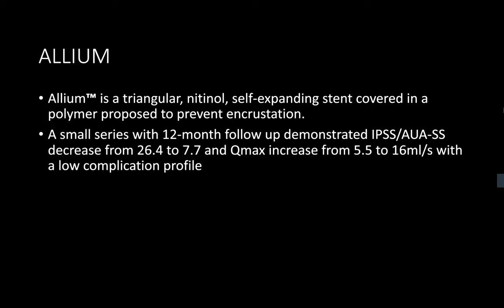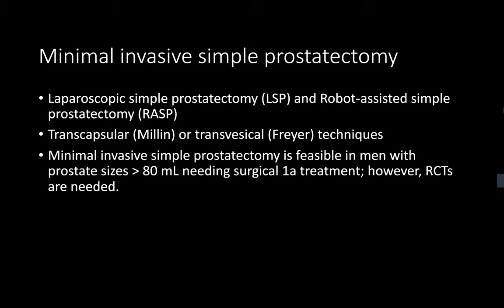What about simple prostatectomy? So simple prostatectomy is an option for a very large prostate, more than 80 to 100 grams. Classically, it is performed via the open approach, which is either retropubic Millin or transvesical Freyer prostatectomy. However, recently, it is performed robotically with a good outcome. Okay, well done. Yeah, so I think we are now at the end of our discussion.